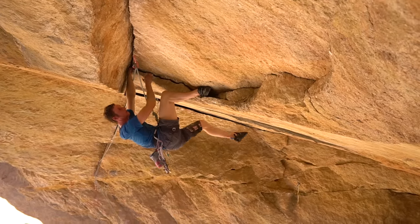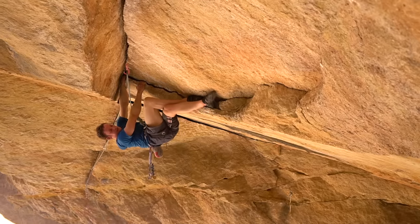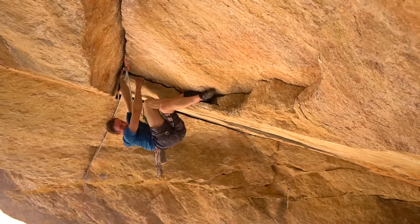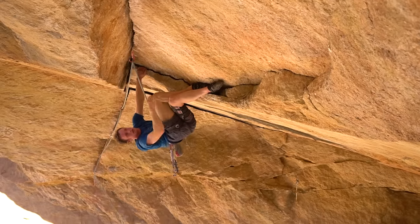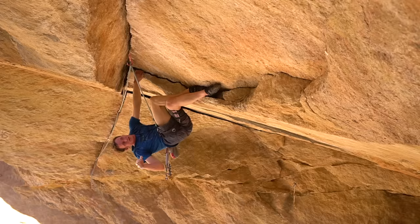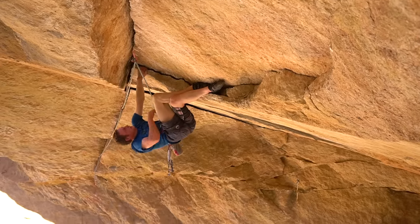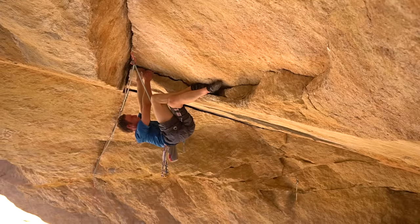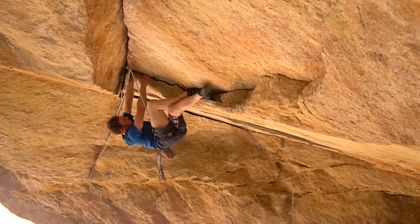I had eyed up a hand jam on this end section, and I knew that if I got my left hand in there, I would have a decent chance of doing it. However, I could see that my right hand was going to end up in this hand jam, and to switch to get my left hand in was definitely going to be cruxy. I was also finding it really hard to recover at this point, as I'd been on the route for around 35 minutes already, so just that general fatigue of being in a roof for so long was definitely starting to kick in.